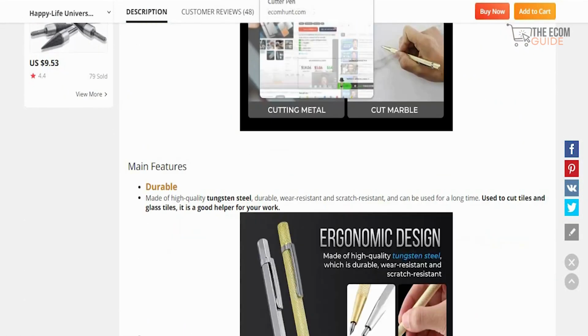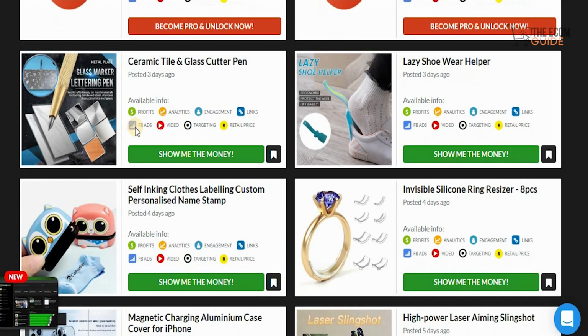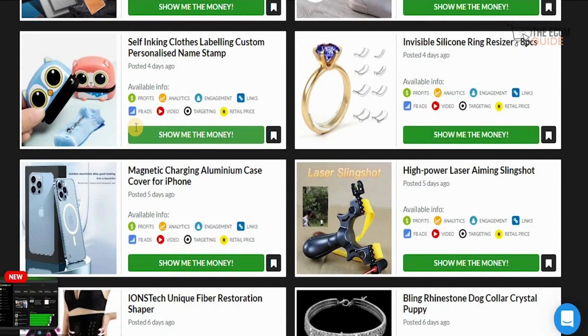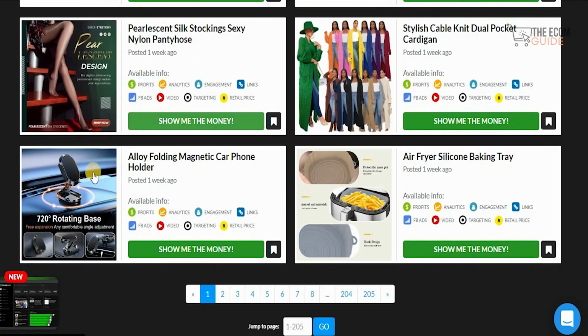And obviously, one of the things I always mention to individuals whenever they're on these websites, these tools, is that they give you the complete breakdown of finding the right product to put on your Shopify account, your Amazon account, your eBay account. And as you put it on eBay, you can clearly see that this does have a huge potential.